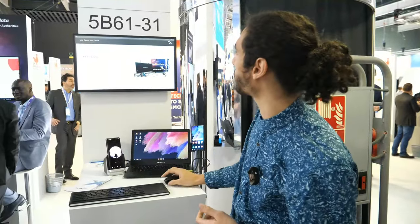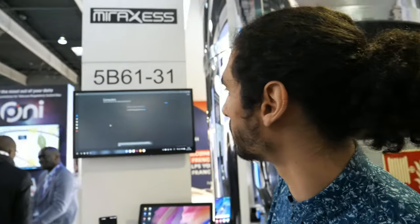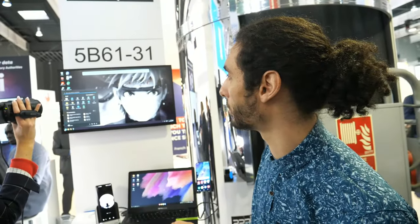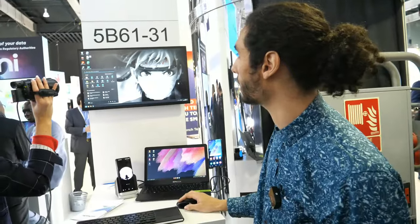VDI is the virtual desktop infrastructure. Basically, you have a PC in the cloud. Let me show you. So I opened the Parsec app. I click on the computer, and you wait like 3 seconds, 3, 2, 1, and you are connected to a Windows PC in the cloud. And you can use it with a very acceptable latency.